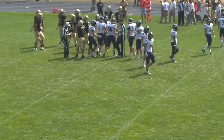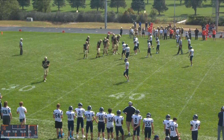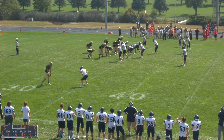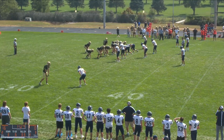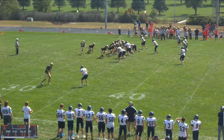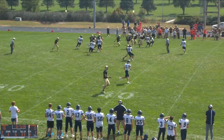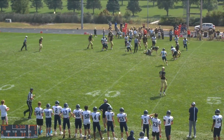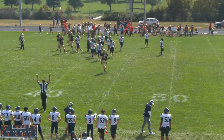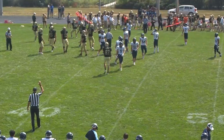Carried in by number 8, Lyman DeWitt. Ball carried by number 18, Marcus Cabonic, back to left.